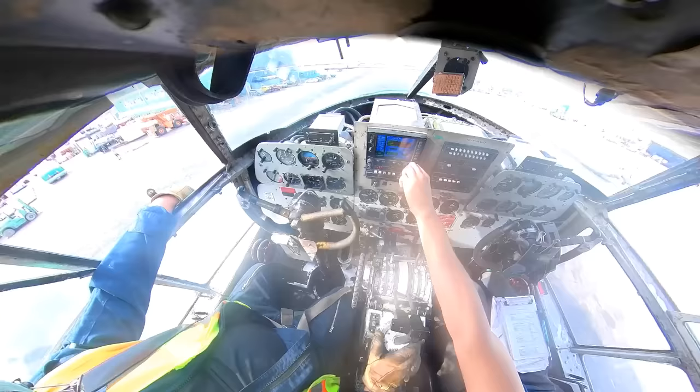So after an hour of hard work, labor, and loading, here it is, it's going now. And I have a camera mounted inside, and I can't wait to see the footage, what it looks like to fly the C-46.